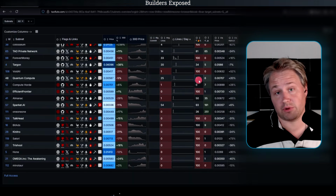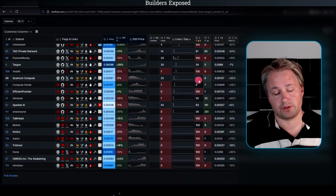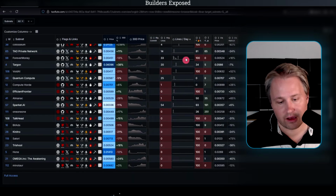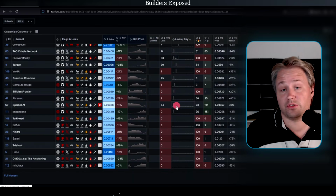Typically, when I'm investing in subnets, I want to see that subnets are actually producing code. There might be a valid reason not to be committing code, right? Maybe they're working on their app or something like that. And the GitHub that is being tracked here isn't the app's GitHub, it's the Bittensor Subnets GitHub.